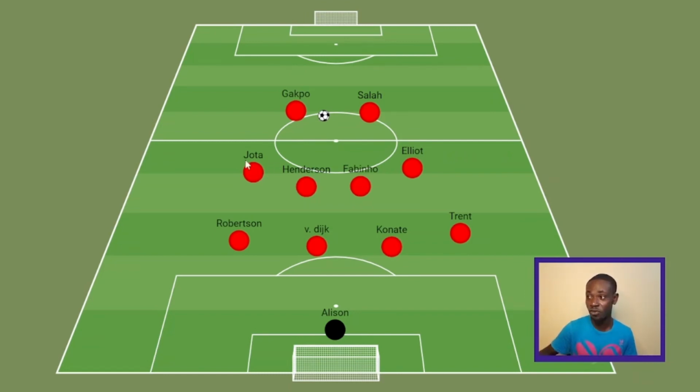When you are playing 4-3-3 and you have to change to 4-4-2, then you have to make sure your players are so disciplined on the pitch. Else it becomes difficult for them, because already Fabinho was central in midfield like this, and then all of a sudden he has to drift a little bit to the right for Henderson to also take a bit of a central position.